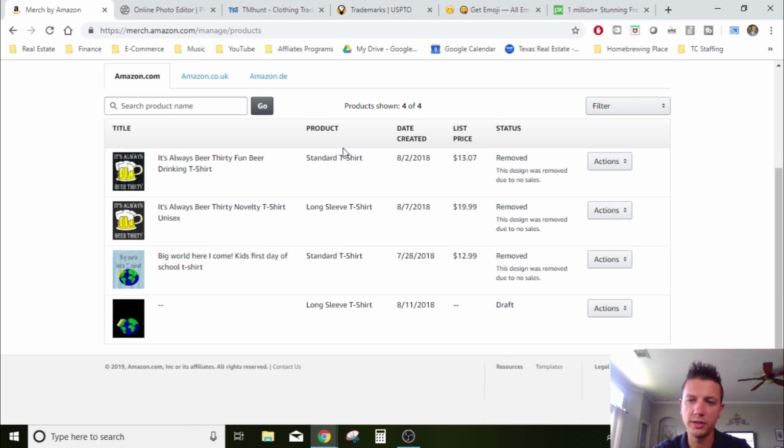It's a t-shirt, standard t-shirt. I have it listed at $13.07. That one was removed due to no sales. Okay, awesome. This one, unisex, it's for sale, or was for sale at 20 bucks. It was also removed due to no sales. I didn't even know they removed them. They must have done that by themselves.